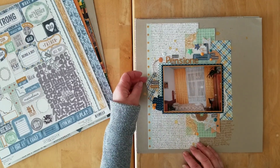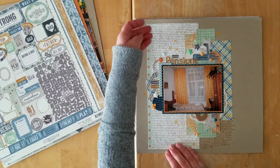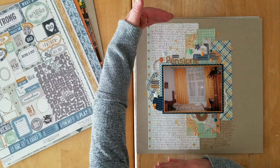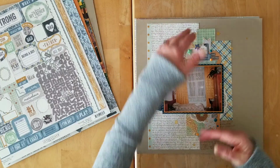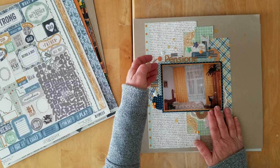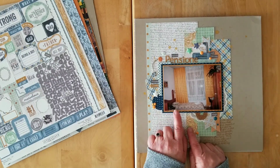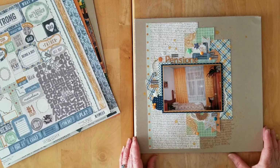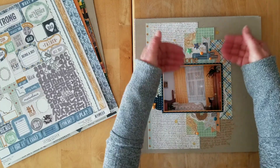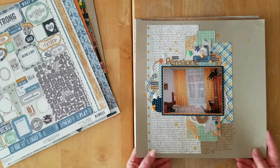This is a little tag that I made, so surely part of the challenge must have been to get a tag on here. Just layered up some paper, so went from about 11 inches, even 11.5 inches down, and then just staggered the lengths and the widths here to give a little bit. Used some scraps to layer behind the photo, and the photo is popped up on some pop dots. And here I just did a fun little cluster of tags and tickets. So there you go. That is the next layout.